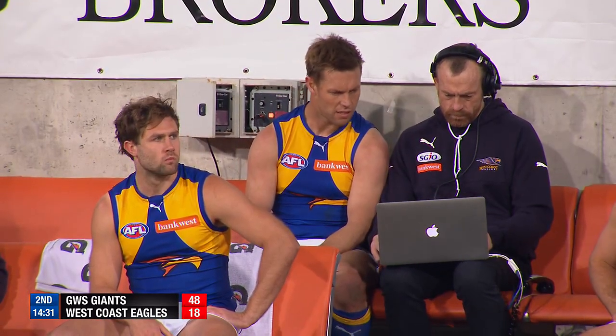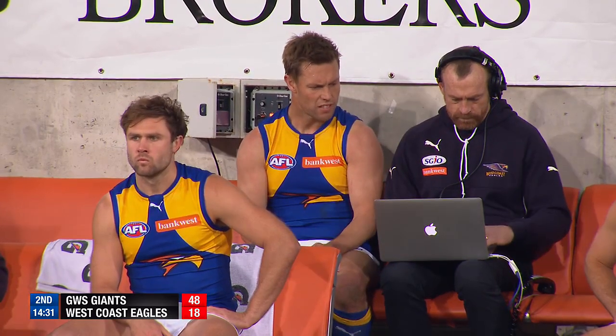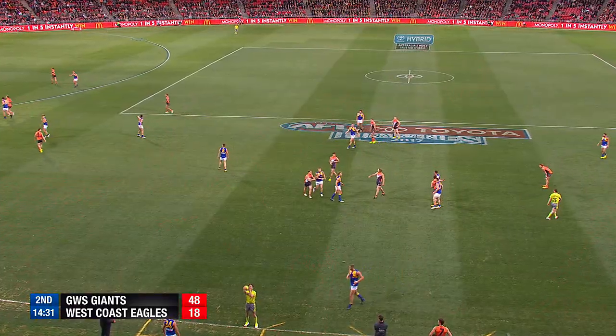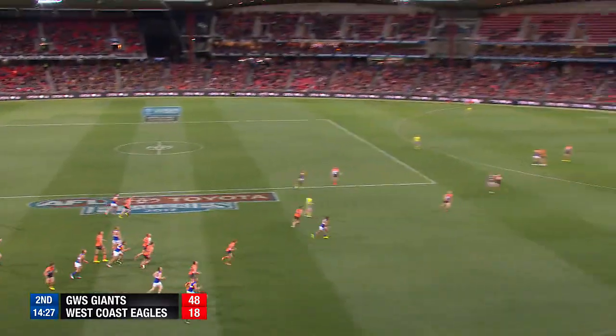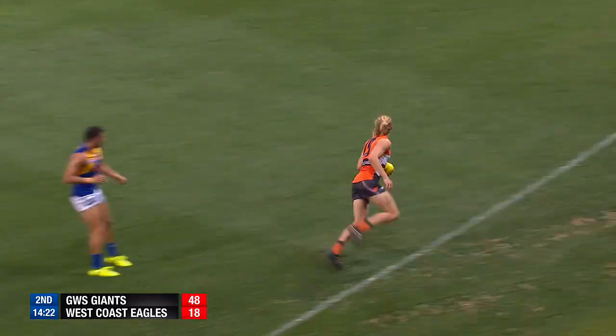Mitchell sitting down, having a breather, and doing some coaching, Richo. Yeah, Adrian Hickmott there. Well, the coach has got the laptop out, probably looking at a few of those clearances Lingy was talking about. Petrie in front to Prittis, beautifully done. That combination. Haynes read it really well.